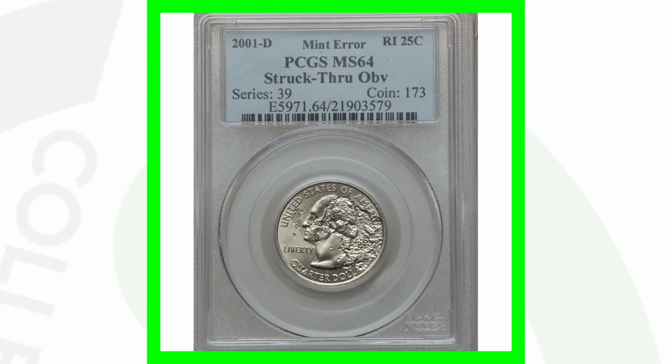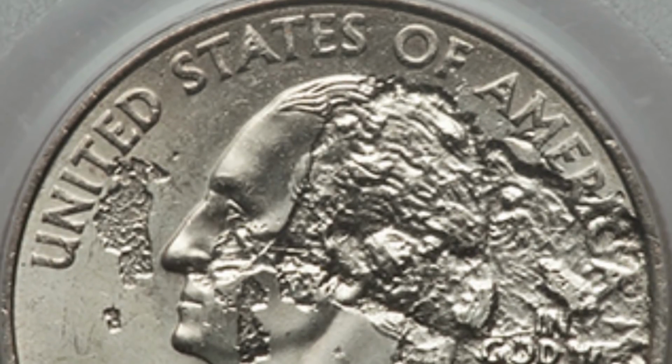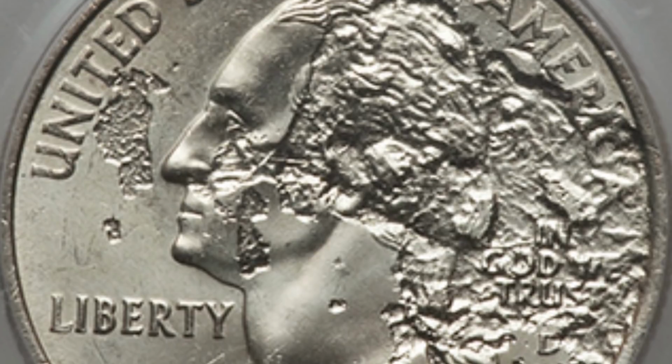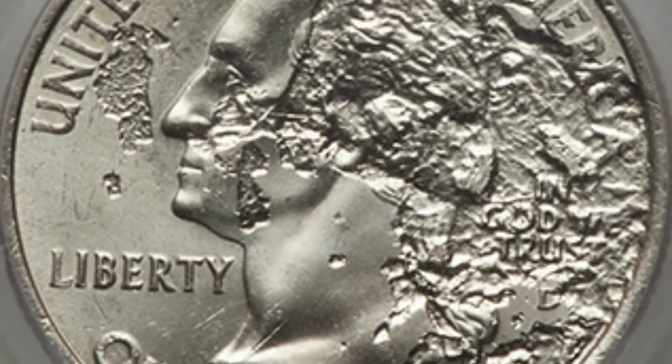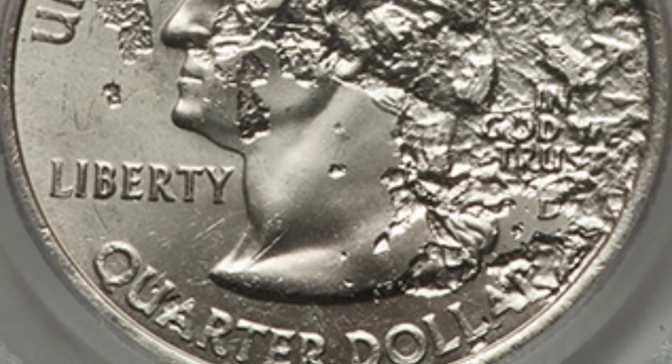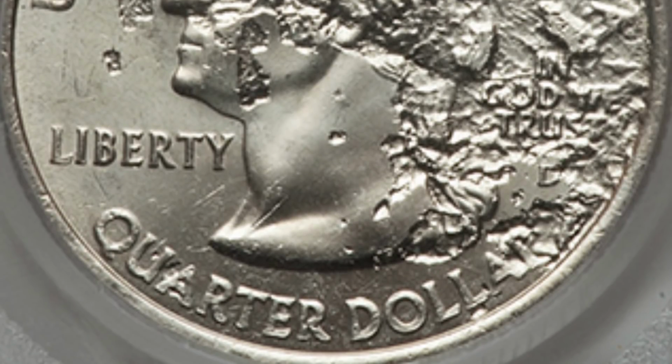For the Rhode Island state quarter, when the coin was being produced, something was struck through the coin. You can see the texture there on the obverse of the coin as a result of that strike through taking place, and this quarter sold for nearly $60 as well.